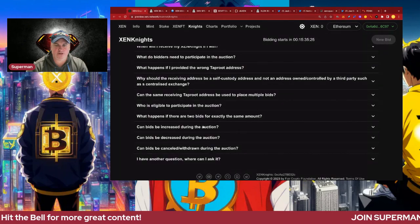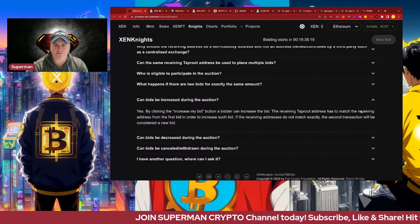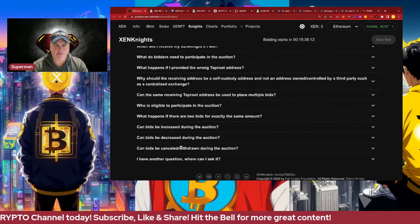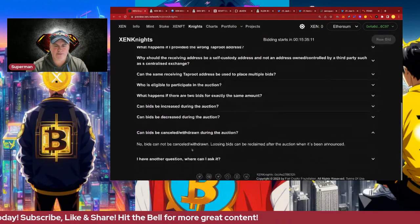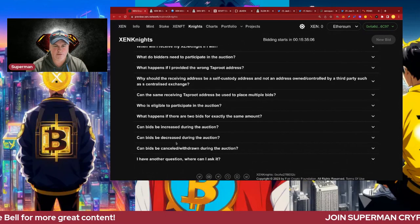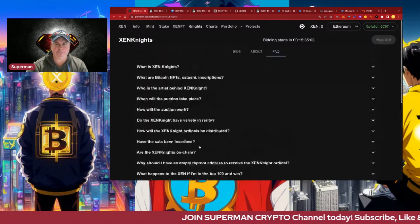Can bids increase during the auction? Yes, by clicking the increase my bid button, a bidder can increase the bid. The receiving Taproot address has to match the receiving bid address from the first bid in order to increase such a bid. So remember that. Can bids be cancelled? No, bids can't be cancelled. Can bids be decreased? No, bids cannot be decreased. You can only increase your bids.